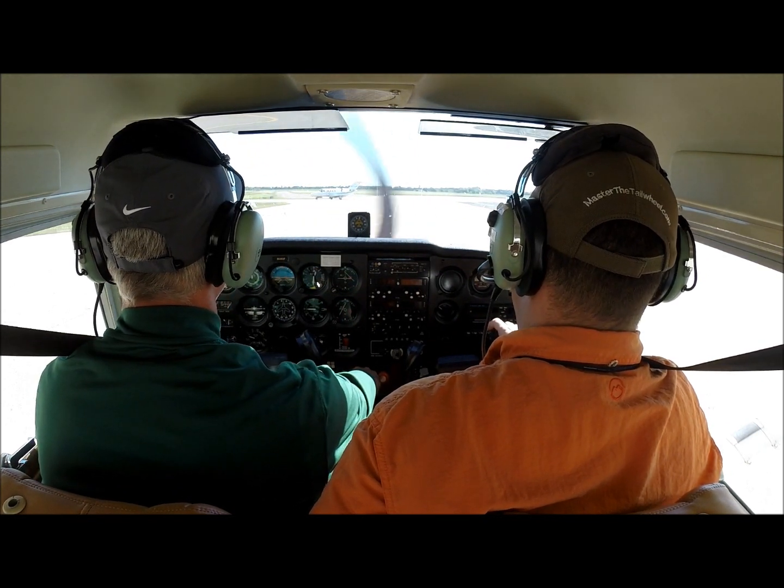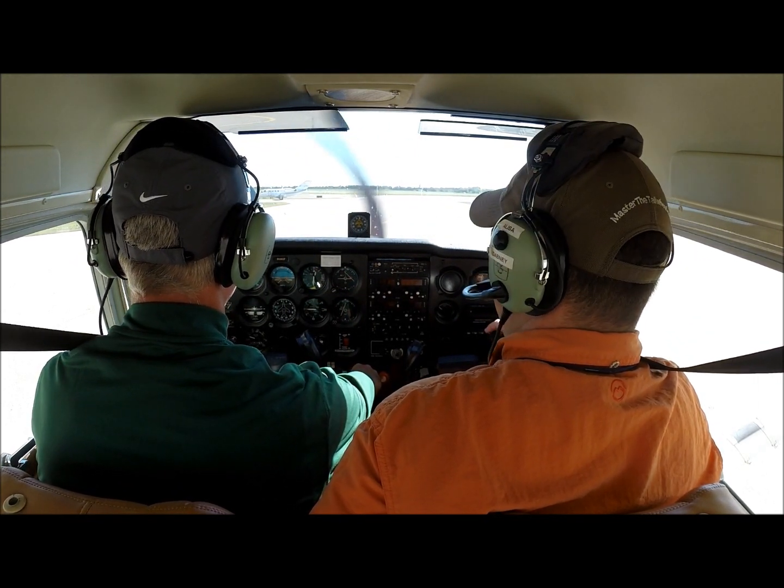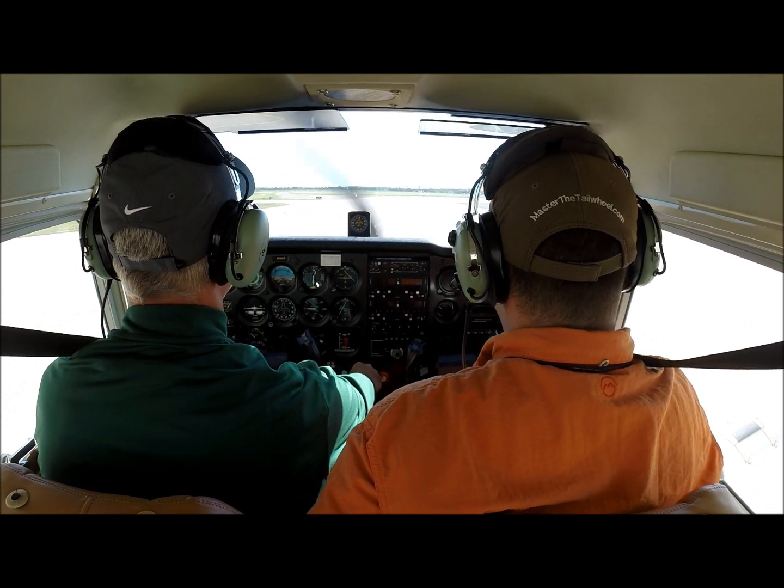Skyhawk 80 Foxtrot, continue taxi to the ramp via Delta.